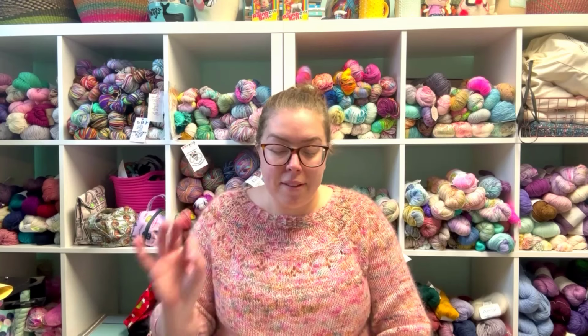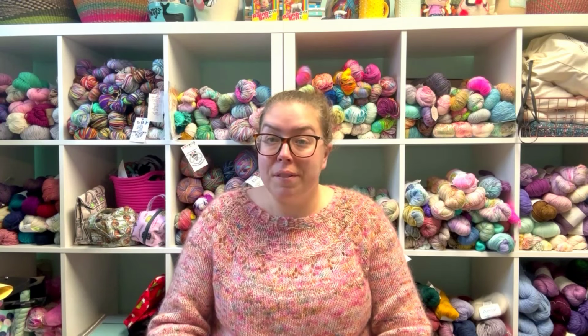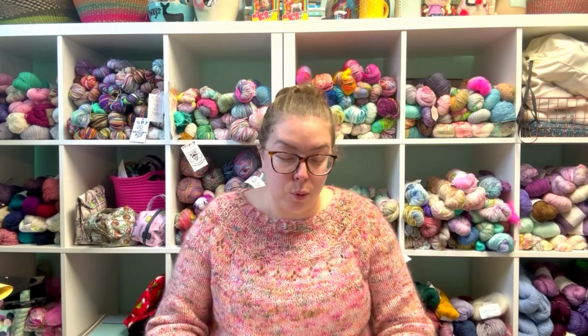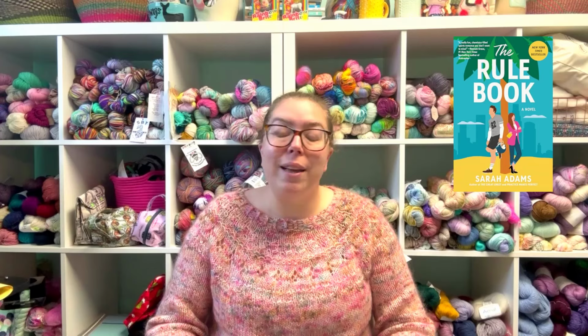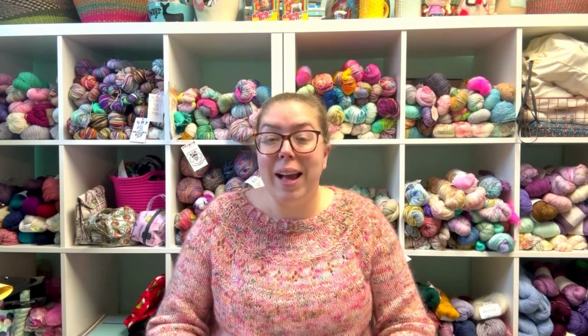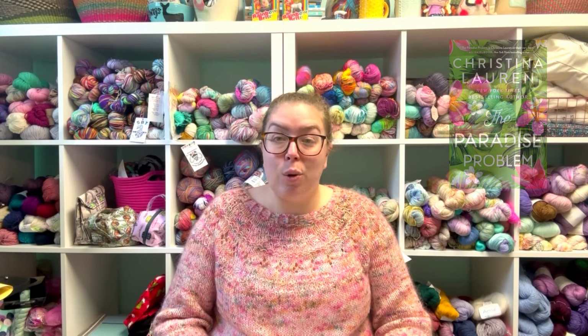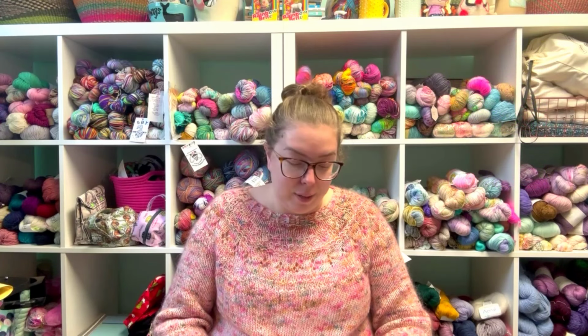Okay, I have finished 32 books out of 60. I am just over 50% towards my goal for Goodreads for the year, and these are the ones I finished recently. I finished The Rule Book by Sarah Adams. I thought this was really cute. It's a very light, fluffy read. I actually quite enjoyed this one. The Paradise Problem by Christina Lauren. Again, I liked this one. It was one of my favorite fluffier ones that I've read recently.